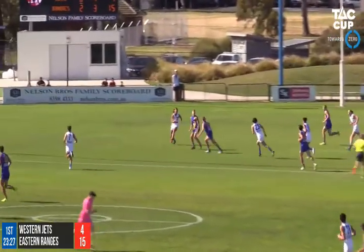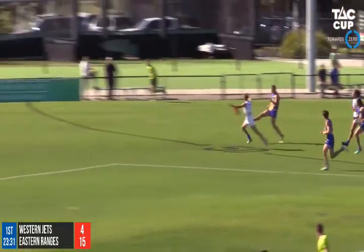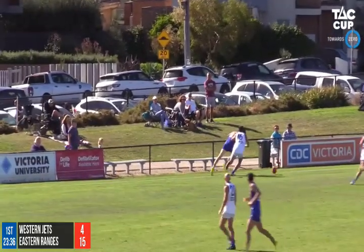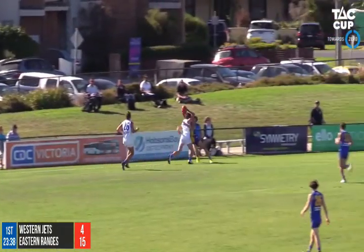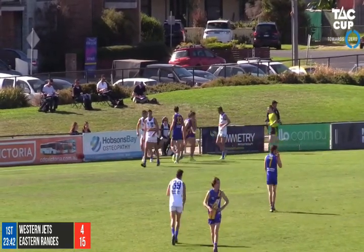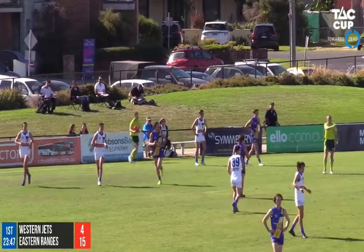Quirk kicks to centre half forward. Up they go. Didn't quite take it. Jets at the spill of the ball. They kick out wide to centre wing. Gonna keep it in. Tackle. Rolled over the line. Out of bounds. 2-3-15. 4 behinds. Almost 24 minutes in.